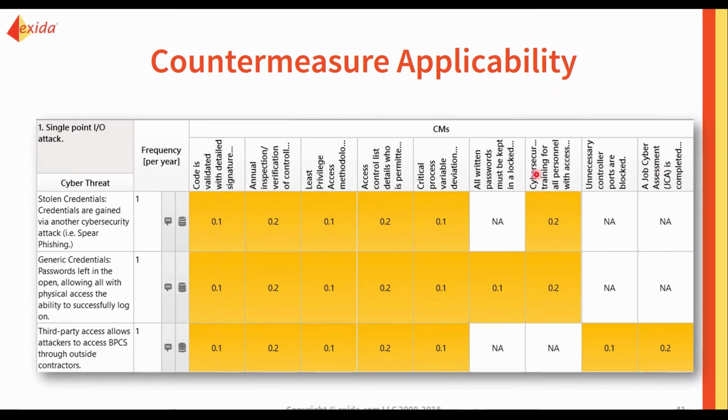If we look at something like making sure that the passwords, if they are written down, are kept in a locked box or a secure location, that could be useful in reducing the likelihood that anyone with in-person access can just log on to the system. So we might say that that is going to be effective for our generic credentials scenario, but that would not really reduce the risk of our phishing campaign or of third-party contractors potentially being an entry point in the system. So it would not apply in those cases.